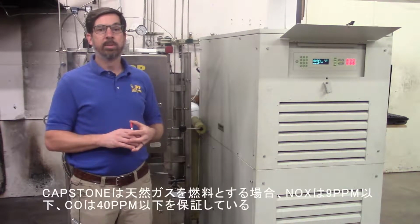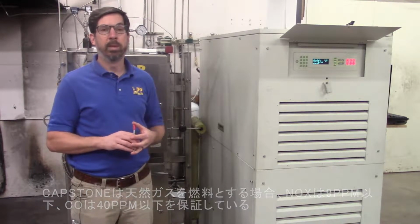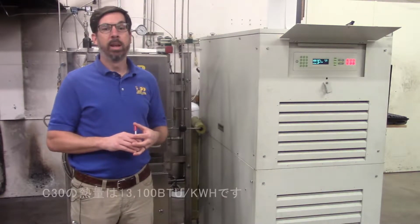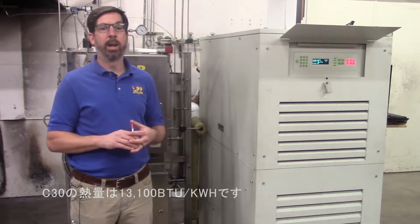Capstone guarantees NOx emissions to be less than 9 ppm and CO emissions to be less than 40 ppm, corrected to 15% oxygen when fueled on natural gas. And the heat rate on a Capstone C30 is 13,100 BTUs per kilowatt hour.